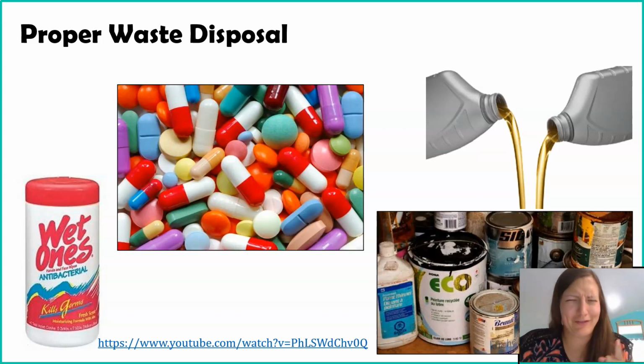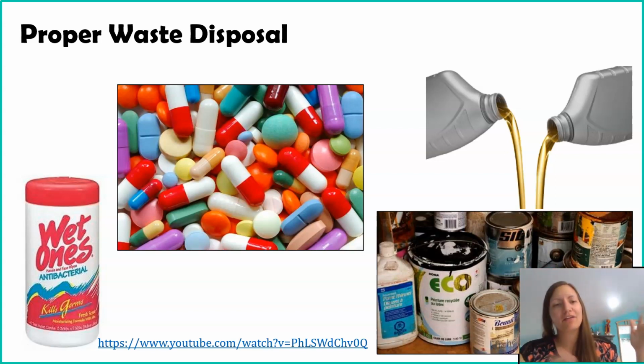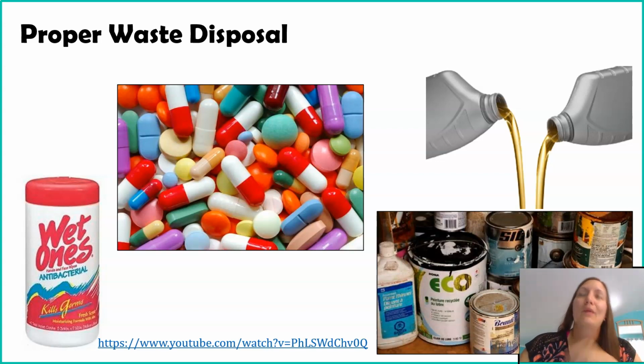Your poop disintegrates. Your toilet paper disintegrates. But wet ones and other wipes still exist. So the wastewater treatment plant has to constantly clean these wipes out of the water. That costs money. The bigger issue is something called a fatberg.